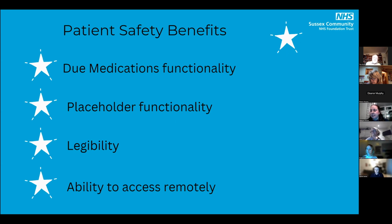Obviously patient safety benefits are one of the huge drivers of the implementation of EPMA, and when I say that, I mean our integration as well, because we're really proud that we did both of those at the same time. Laura's just explained the due medication functionality. Not only does it save them that huge amount of time a day, it also means they're really confident that they haven't missed anything, because if they've missed something, it will still be on the due medication screen, and they will know they've missed it and can sort that out.